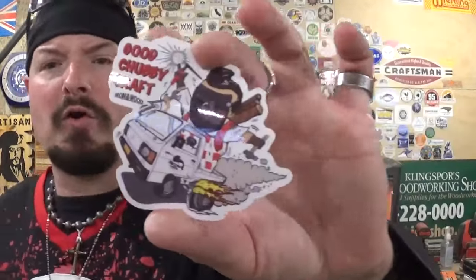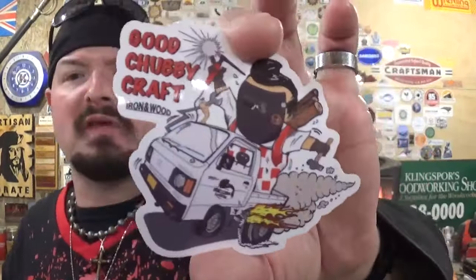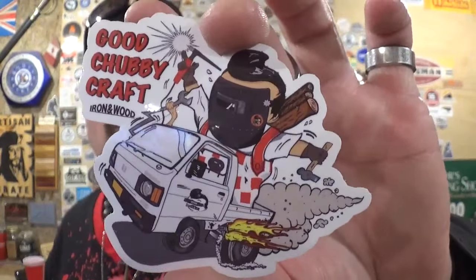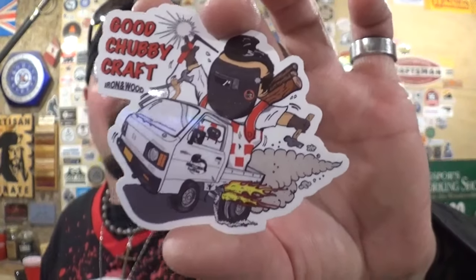In turn, my Artisan Pirate sticker took the trip as well and is now over in their location. That's what I really love about sticker swapping, is how far you can reach and your logo can be represented in so many amazing places across the world. But there is their logo. Like I said, a lot going on in it, but really, really cool nonetheless.